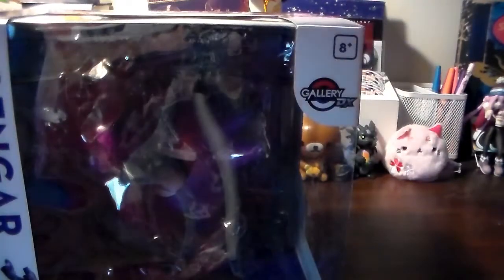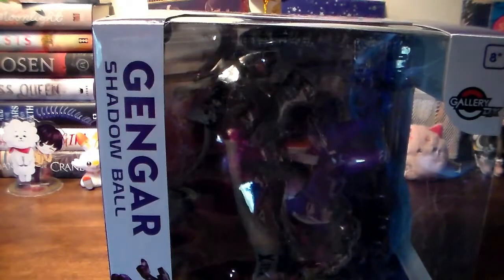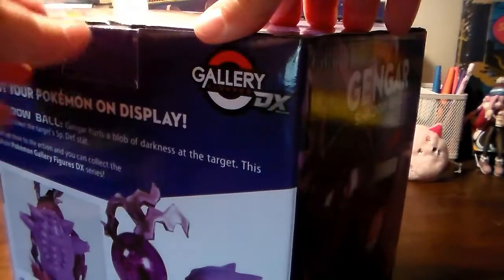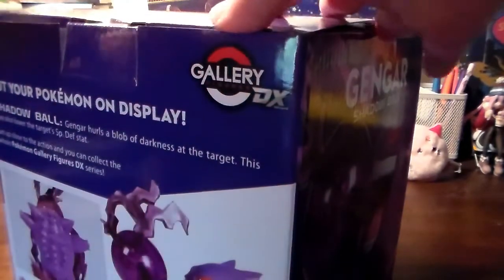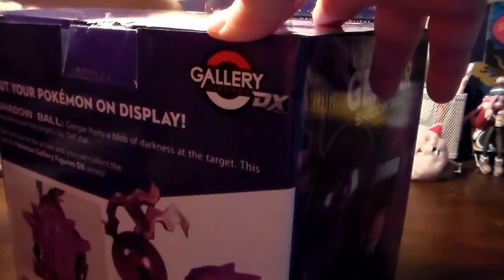I ordered something with my cousin, and so I ended up having to get something else to get free shipping. So this is huge. It's a Galaxy Gallery Figures DX Deluxe, and it is Gengar. And he is massive. I did not realize he was going to be quite so massive. I'm not sure where I'm going to stick him. I just thought he was going to be a small size like some of the others, but he's coming out of the box because I don't have room for this box.